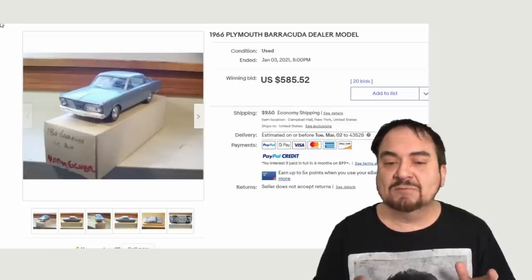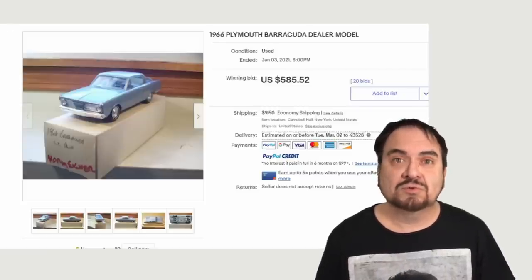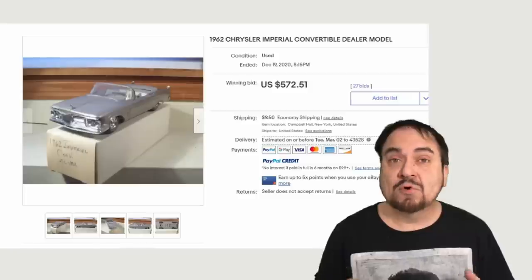So it's an excellent item here, as you can see. Almost $600 like the other two we just showed you. Now, like the first Imperial we showed you, this one is a convertible. Spectacular one here. These are all dealer promo dealer models.